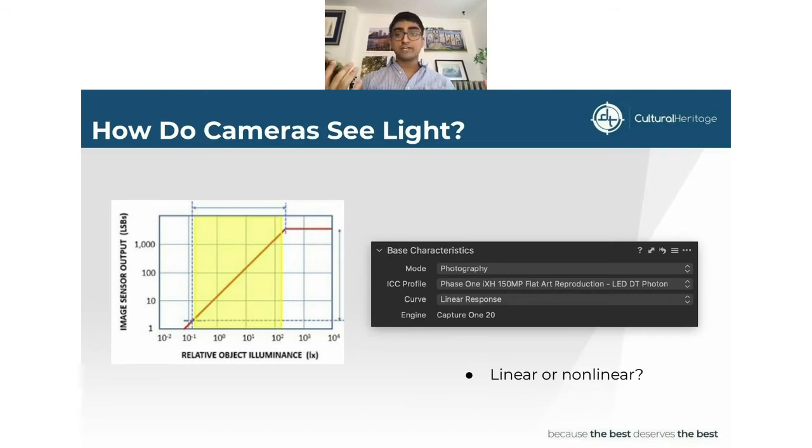All right, so most folks are saying linear. And it is, in fact, a line. It is pretty much linear. So if you put in this many photons, you're going to get this much response. And if you put in that many more photons, you'll get the same amount of increase in response up to a point. So on to the next one.